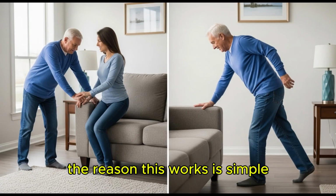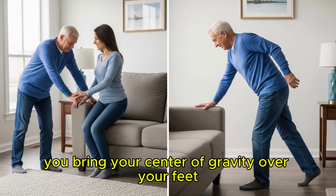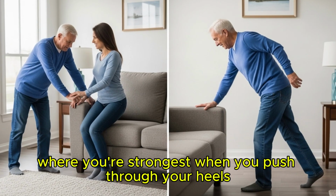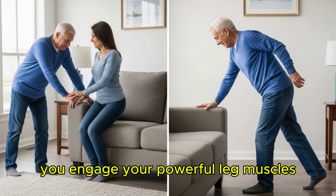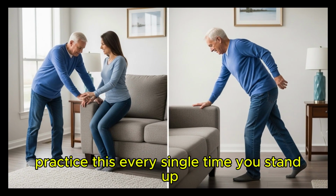The reason this works is simple. When you lean forward, you bring your center of gravity over your feet, where you're strongest. When you push through your heels, you engage your powerful leg muscles, not just your arms. Practice this every single time you stand up.